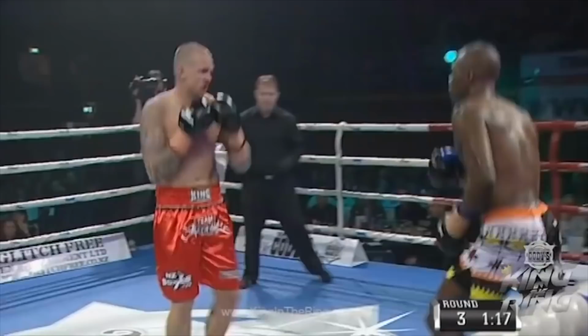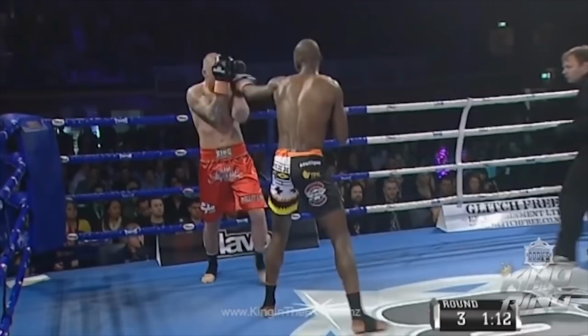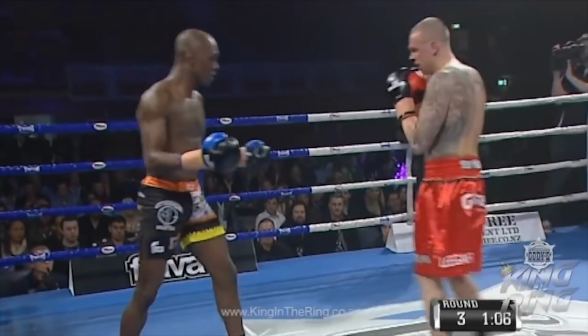Aleksicek, he's bloodied out of the nose already. Adesanya, nice little counter right hand there. The first time we've seen Adesanya caught. He needs to be sharp though. Aleksicek can throw genuine power.